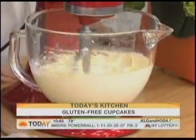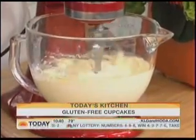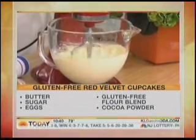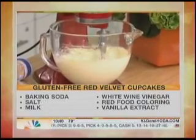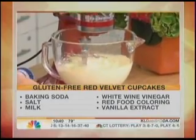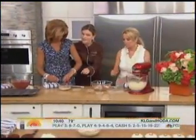I'm going to start this mixer up, but we already have our butter and our sugar and our eggs creamed in there. And I might put you guys to work. I like to pre-mix my wet ingredients, so if you wouldn't mind just dumping those in there and giving it a whisk. And pre-mixing the dry ingredients, which are cocoa, going into our very important gluten-free flour blend. And then we have baking soda and salt. And here we have red food coloring, vinegar, and vanilla.